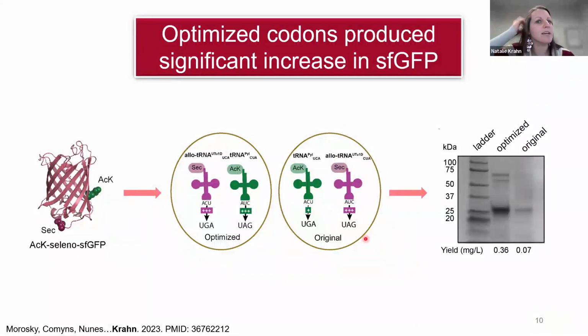And we saw even with protein production that the yield we got for GFP was significantly lower with the original tRNAs, and with our optimized conditions, where we have high confidence that the amino acid is going in at the right codon, our protein yield was a lot higher. We were getting roughly 0.36 milligrams of protein per liter. But as we know, GFP, while it is a great reporter and it works well for all of our genetic code expansion techniques and optimizations, we really wanted to say, okay, can we actually use this to make a natural selenoprotein?